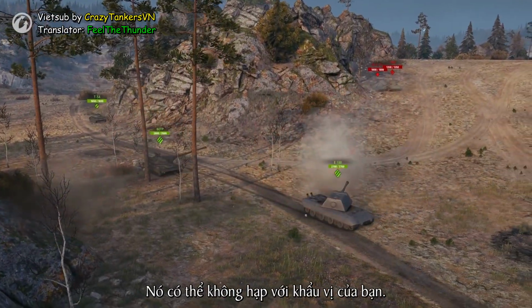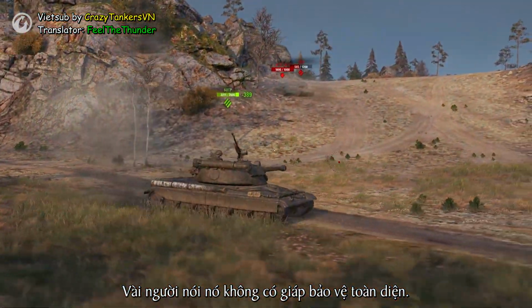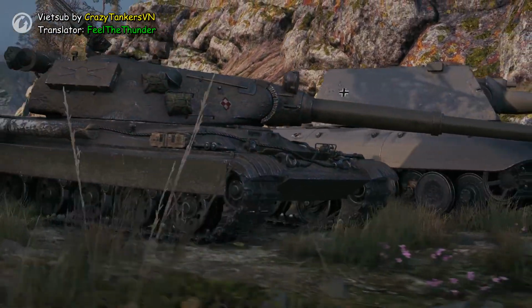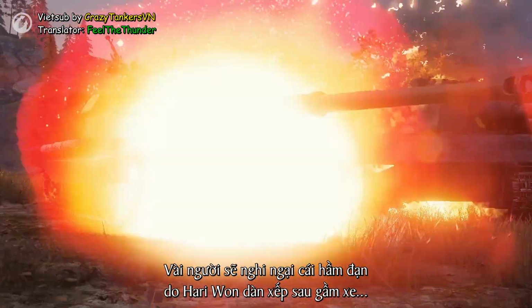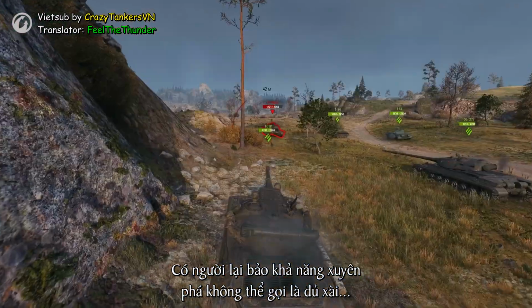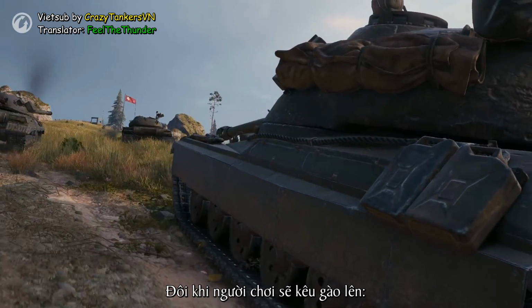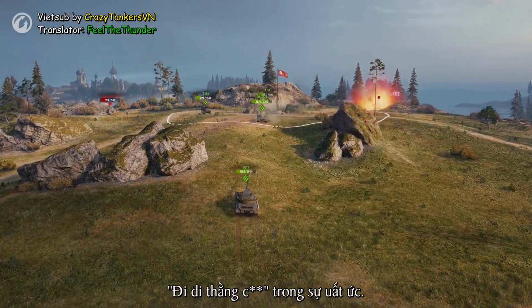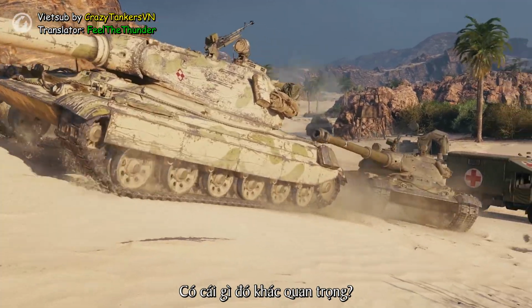It won't become the heavy tank of your choice. Some will say it lacks all-round armor protection. Some will question the ammo rack placement behind the lower glacis plate. Some will claim that the penetration rate is insufficient. Even the Pole's owner may sometimes cry out, "Move it, Roach," in a fit of temper. It's something else that matters.